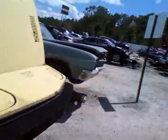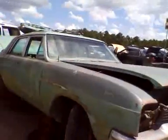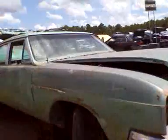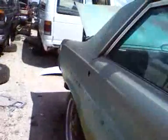I'm wrapping it up. Do a little on this Buick, and I'm out of here. Windows don't look too bad. This is like a Skylark or something like that. 65 Buick Skylark.